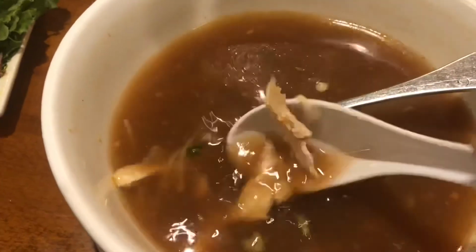So after all that eating, I finally got to the end of it. Obviously, there's a little bit of pieces still floating around in the broth, and you're going to see me eat that. But yeah, I finally did get to the end.